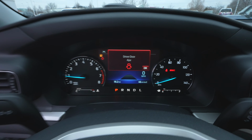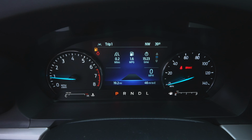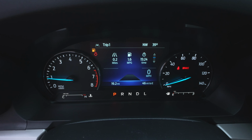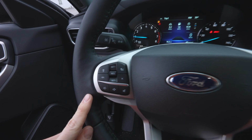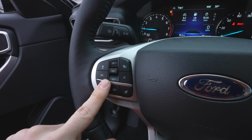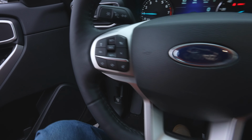Coming up to the instrument cluster, we have your tachometer on the left, speedometer on the right, and a really nice, generously sized LCD screen in the middle. Coming back to the steering wheel, soft leather wrapped steering wheel with mild bolsters at 10 and 2. The left side of the steering wheel is going to have all of your safety features for the vehicle, including your cruise control, gap adjustment, as well as your lane keep assist. Under that, we're going to have some steering wheel mounted audio controls.